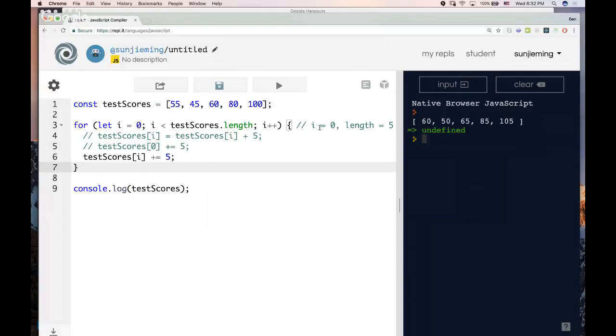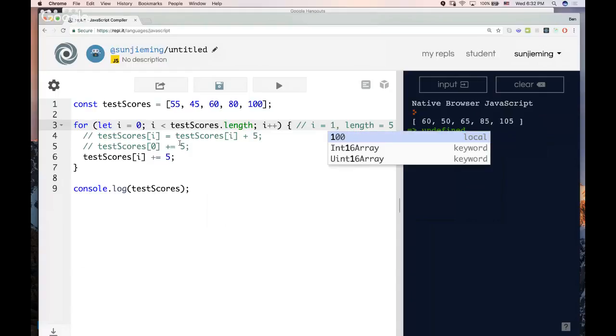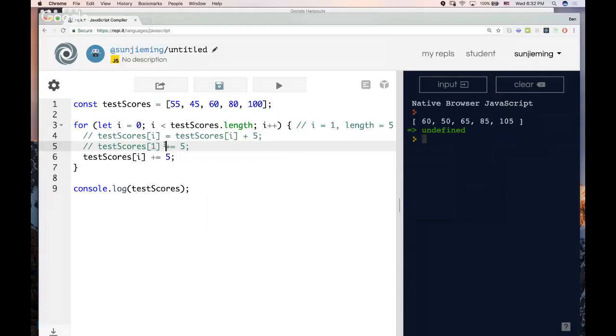And then we finish. We come back up. i is increased to 1. We run through again. All right, testScores at index 1 plus equal 5. So 45 becomes 50. And then i is increased to 2. So 0, 1, 2, the item at the second index, 60, we increase it by 5, so it's 65. We come through, i is increased to 3. So 0, 1, 2, 3. So 80, we increase it by 5, 85. We increase it to 4.